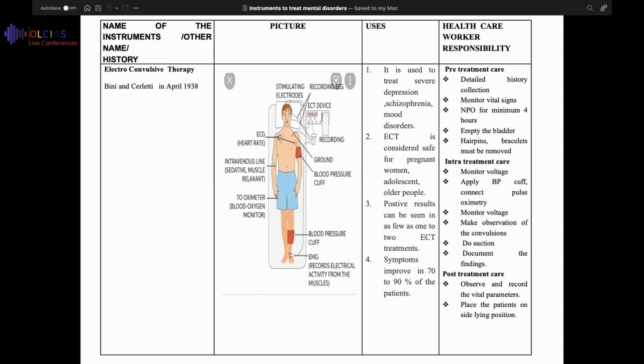Coming to the uses, it is really useful for severely depressive patients, of course, schizophrenia and mood disorder clients. It could be very severe depression or an acute manic phase. We also put intractable mood disorders under ECT. And nowadays ECT is highly recommended for pregnant women. You may wonder, because many say that it is not advisable for pregnant women, but at present we give it even to pregnant women.